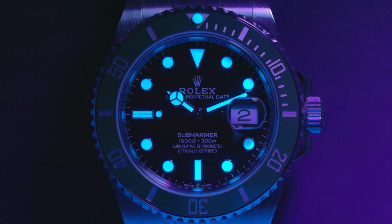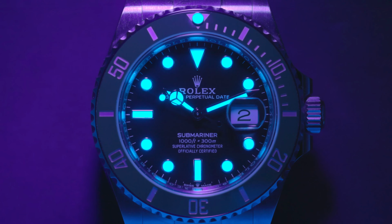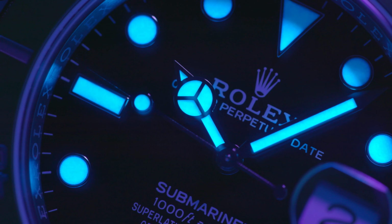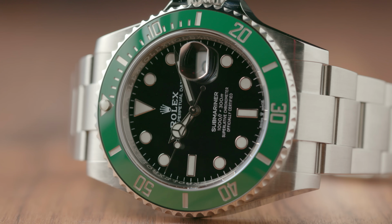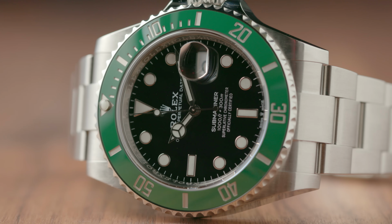Nautilus shoppers, Richard Mille shoppers, AP Royal Oak shoppers, guess what? You get the same status and stature wearing this $26,000 used Submariner that you will get wearing your $250,000 RM1103. Do I have your attention? I certainly hope so. I understand that finding a new Submariner at the dealer at list price can be tougher than finding a lifeboat on the Titanic, but unlike Kate Winslet, you don't have to settle for a door.